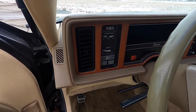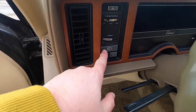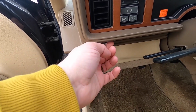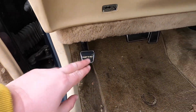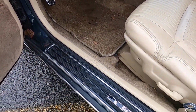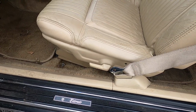Alright, taking a look up here, four-way flashers, your Twilight Sentinel automatic headlamp control, interior panel light control, headlamp switch, parking light switch, and a light off. You've also got a driver's side air vent here, and underneath is a little lever to turn it on and off. Pump to set foot brake. Your hood release is down here. And down here you do have a nice large threshold plate with the Eldorado script. Manual seat recliner for the driver's seat.